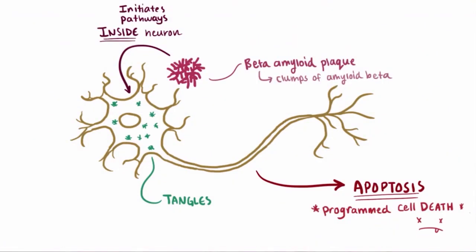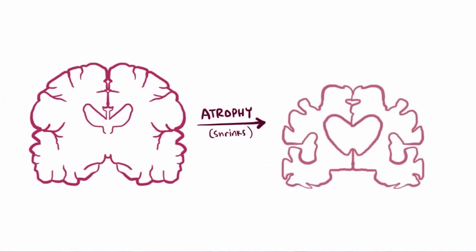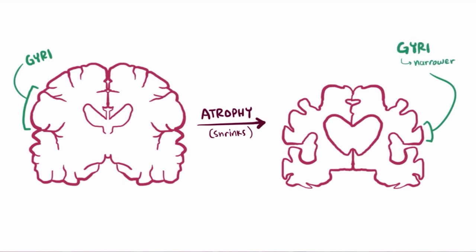As neurons die, large-scale changes start to take place in the brain. For one, the brain atrophies, or shrinks, and the gyri get narrower, which are the characteristic ridges of the brain.